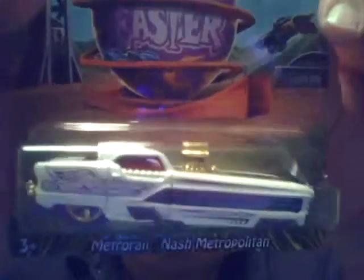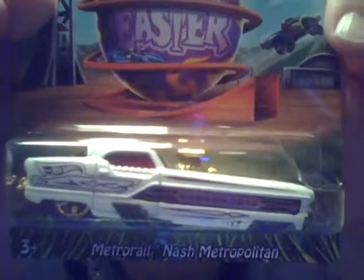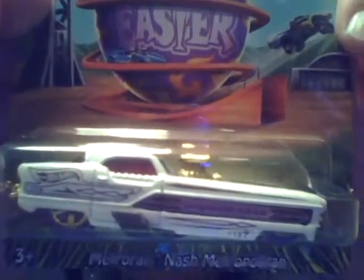This is a nice casting. A nice color contrast. I really like this one. This is one of the better of the Easter exclusives this year. The Metro Rail Nash Metropolitan. I like it. Next is the Phaeton.